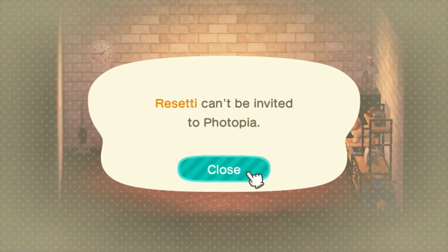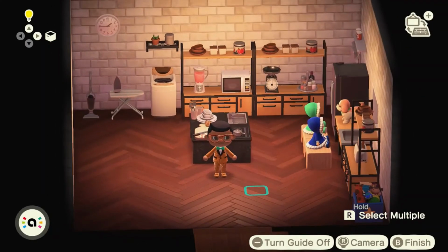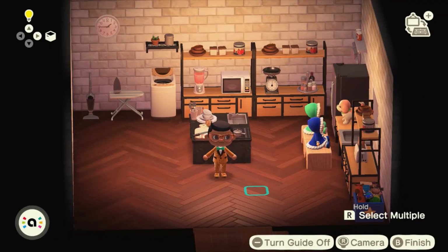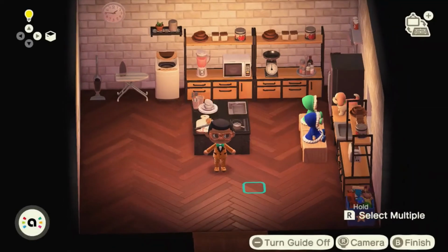Oh, so Rossetti cannot be invited to Photopia. But we have Blanca here. Now, I'm not sure if Blanca's just been heavily rumoured, but we saw a couple of content creators using them as visuals on their thumbnail for this next update. So it's around there. It's in the community, so let's try it. Ooh. Suspense. Oh, okay, so it's not. Okay, let's try again.